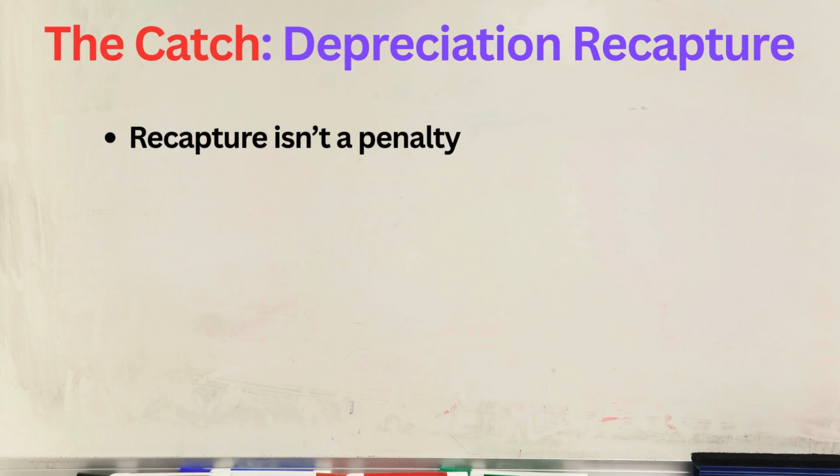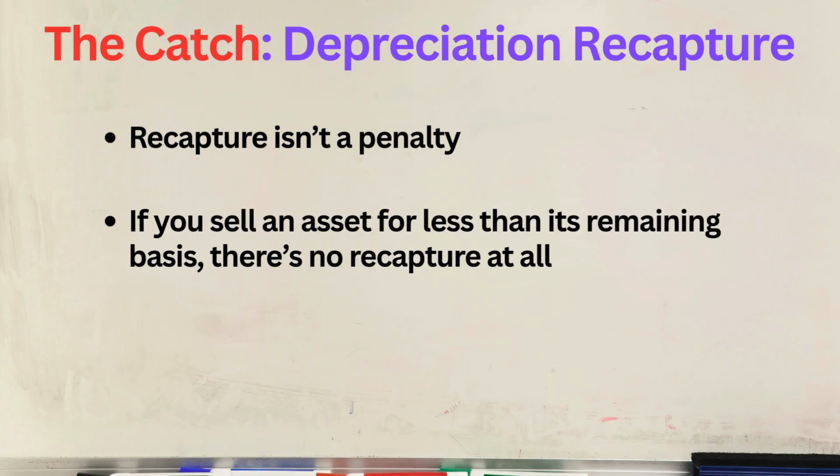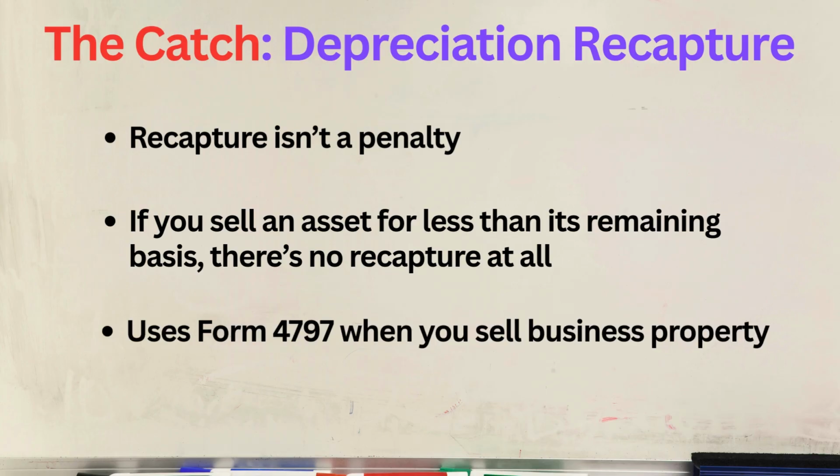Recapture isn't a penalty. It simply levels things out when you got a big deduction up front. The good news is that if you sell an asset for less than its remaining basis, there's no recapture at all. When you do sell, you'll report the details on Form 4797. Just keep this rule in mind when planning major purchases or deciding how long you expect to keep an asset.